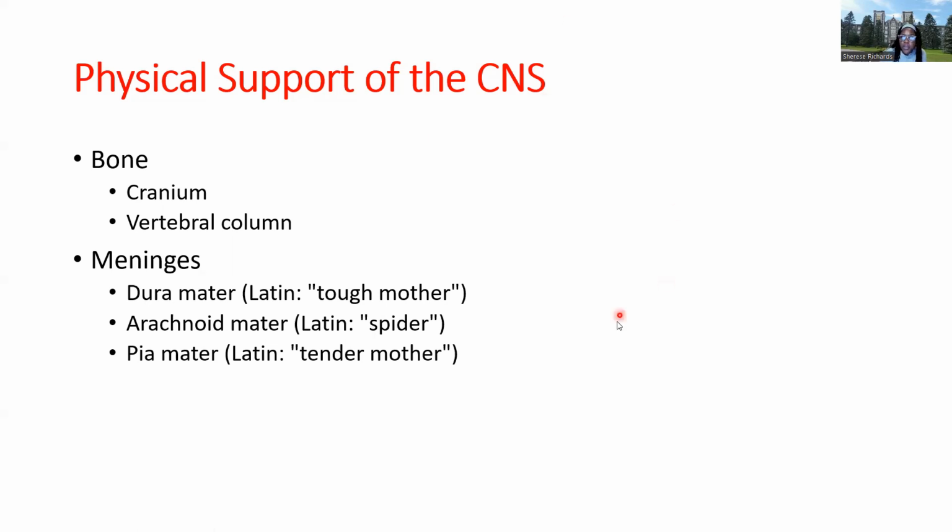So in between the arachnoid mater and the pia mater, in this space here, this is called the subarachnoid space. And this is where we have the cerebrospinal fluid, right? All throughout the brain, all throughout the spinal cord, in between these 2 layers is that thin layer of cerebrospinal fluid, which helps to coat and protect the spinal cord and brain.